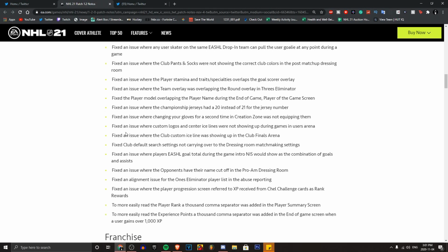Fix an issue where custom logos and center ice lines were not showing up during games. Fix an issue where club custom ice lines were not showing up in the club finals. Fix club default search settings not covering over the dressing room matchmaking settings. Those are like the dressing rooms. They fixed an issue where EASHL shows goal totals during the games, like the intro of the game, which shows a combination of goals and assists.